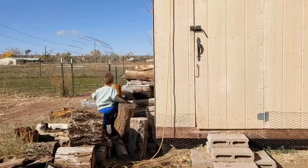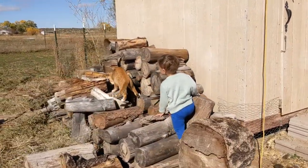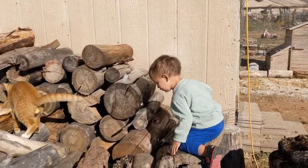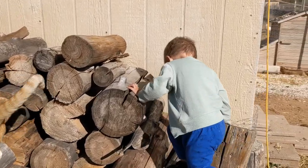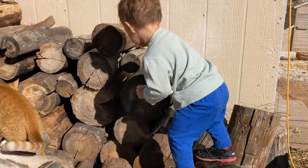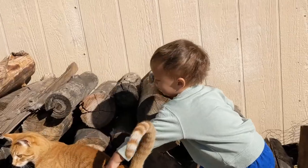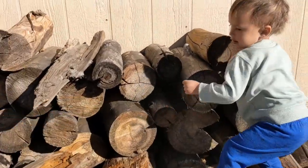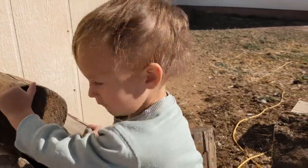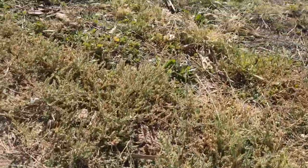What are you doing? Are you getting the kitty? Emmett, come here. Come here, bud. No, let the kitty go. That's not nice. Come here. That's dangerous. Okay, come on, let's go check on the quail.